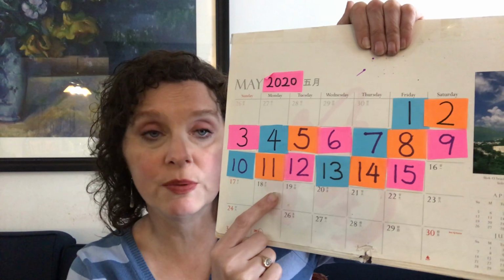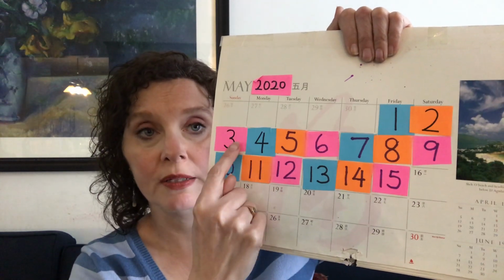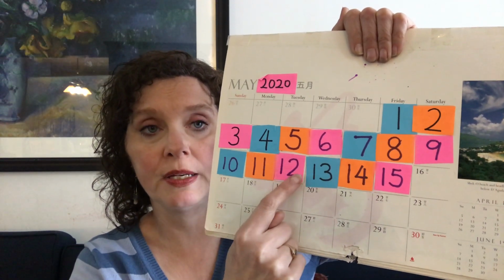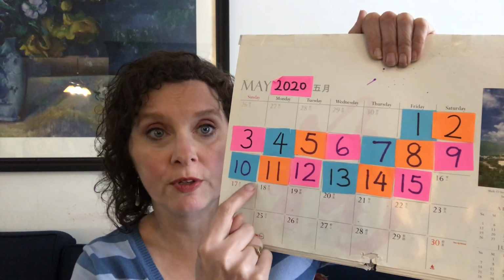So let's see. I think we need one of each color, right? Blue, orange, pink. Blue was Saturday, orange and pink for today. Okay. I've got my scissors. I've got my paper. I've got a little piece of orange so I can cut it in half.